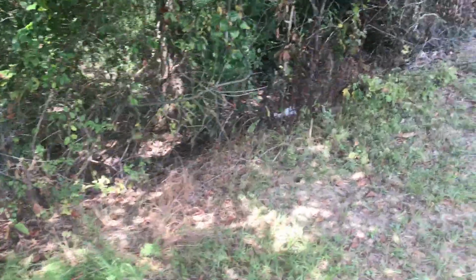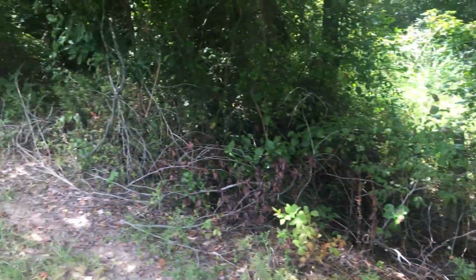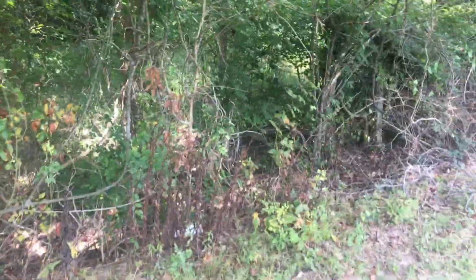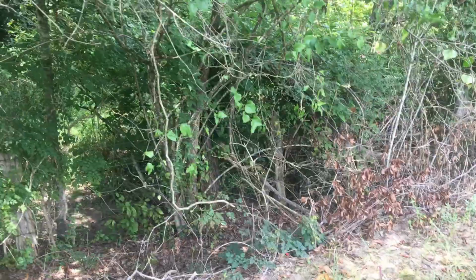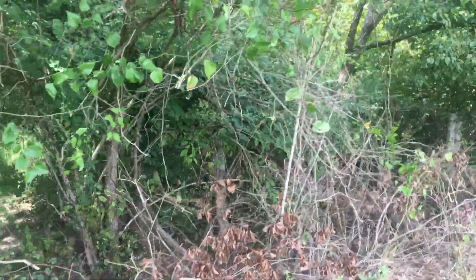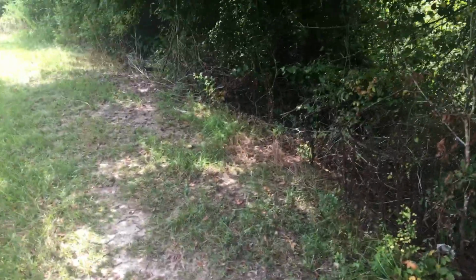We used to rent this property about 15 years ago, had horses on it. All this wasn't grown up then, so that's something you need to think about. We had this pasture on basically almost free rent. It was pretty close to it.